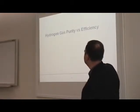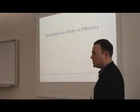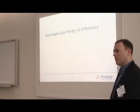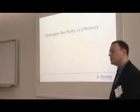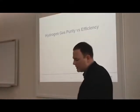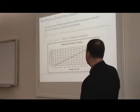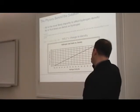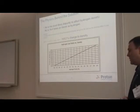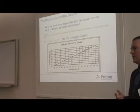So, just to quickly touch on the stable flow system a little more and what we see the benefits of stable flow as for the generation community. And it comes right down to hydrogen gas purity versus efficiency. This is a chart that we've used quite extensively regarding hydrogen purity and its importance for electric generator cavities. Air is the most likely contaminant in an electric generator cavity, and air is 14.4 times more dense than hydrogen.